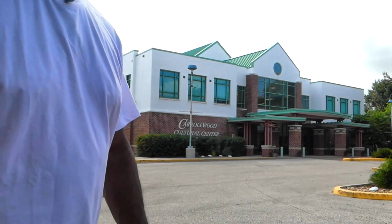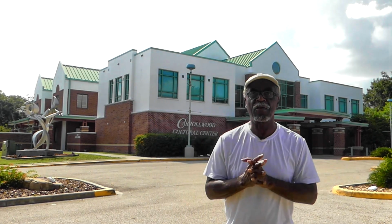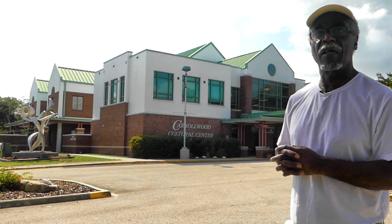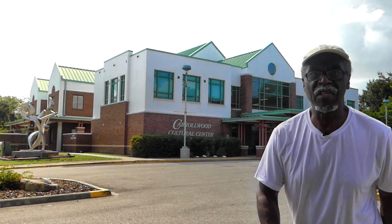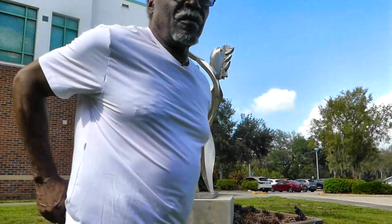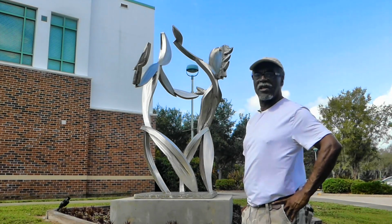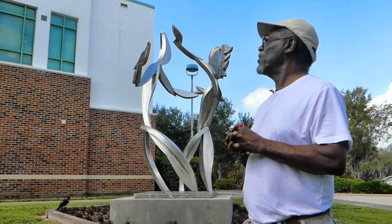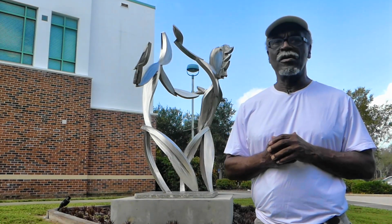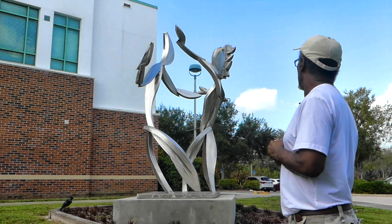Carrollwood Cultural Center here in Tampa, Florida. I'm getting a glimpse of it because what I'm trying to get here is the center itself. It's the art, a place called the Carrollwood Cultural Center here in Tampa, Florida. It's one of the state-of-the-art community projects that depict the art in this area. So today it's quite significant to come out and capture the sculpture from this vantage point.